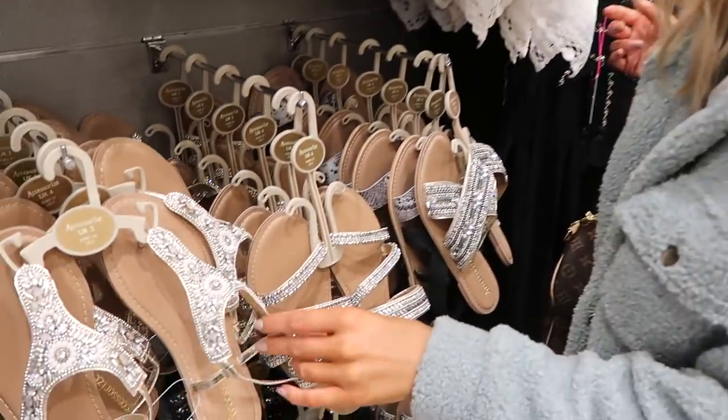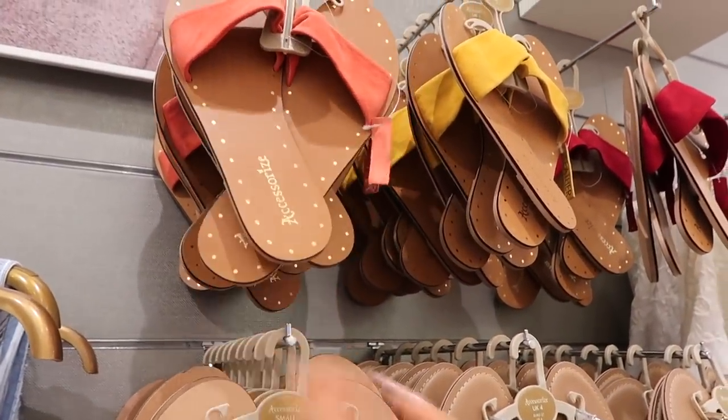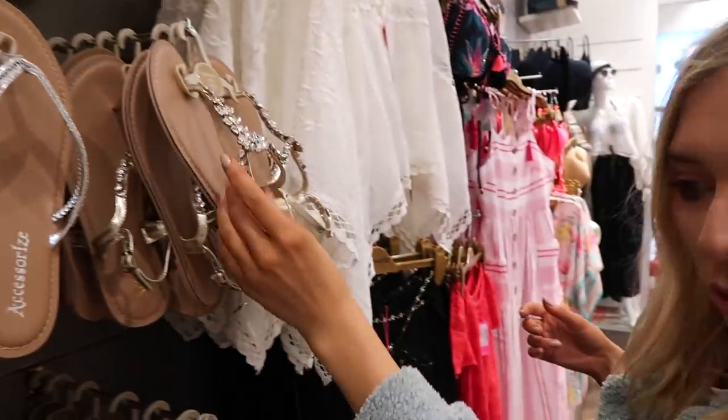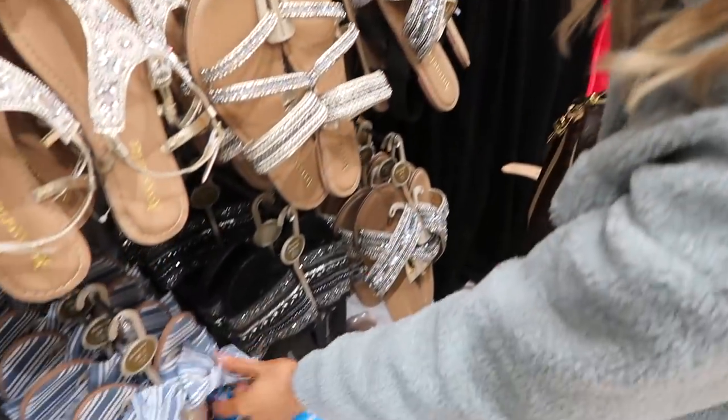I always go into accessories and get stuff for going on holiday. But then again, I quite like these because they're a bit muted. But they're just a bit nice to throw on. But I feel like for Dubai, you'd more go for stuff like this. These would actually be nice for the Paris trip, wouldn't they? I feel like they're gorgeous.